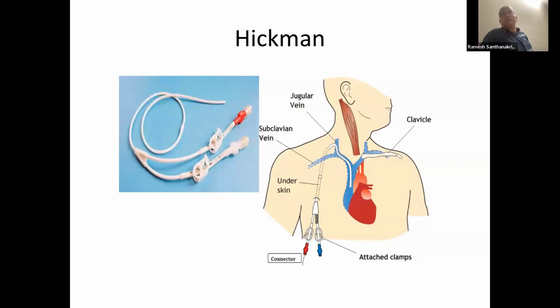Other option, I think, like what Dr. Purvi said, is Hickman in an older child and Broviac in a small child. Basically, it means it's a tunneled catheter which is introduced, like I said, from somewhere in the subcutaneous tissue. It has got a long axis in the subcutaneous tissues, enters the central line, and is going up almost up to the right atrium, or sometimes in the superior vena cava.